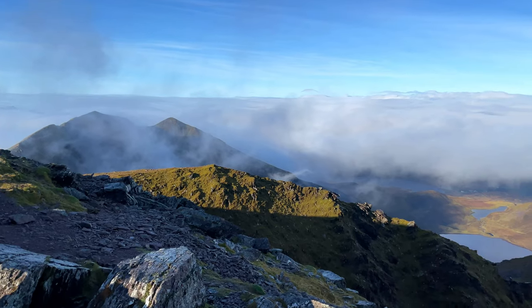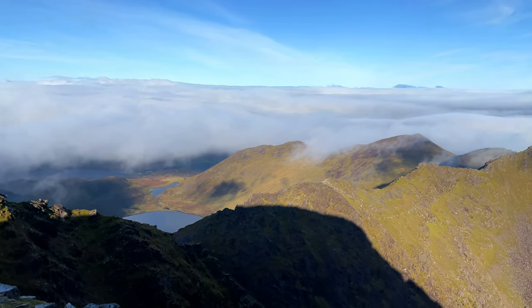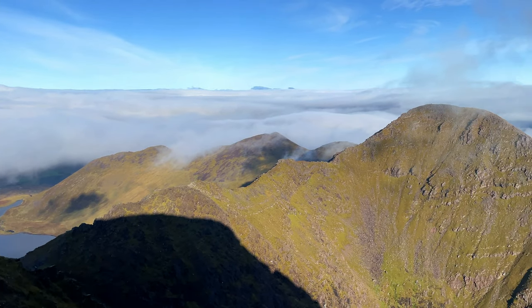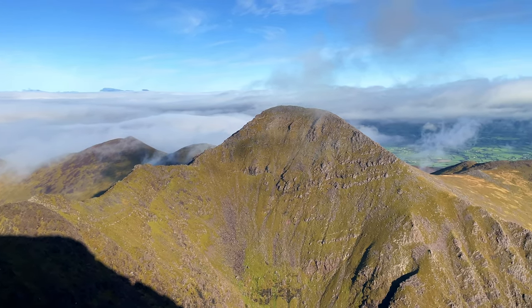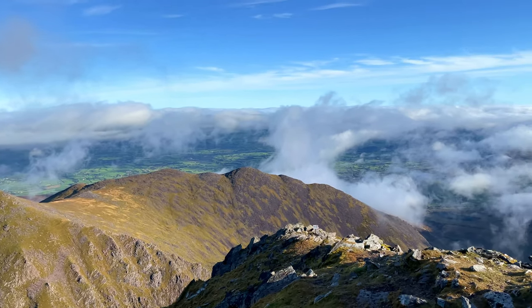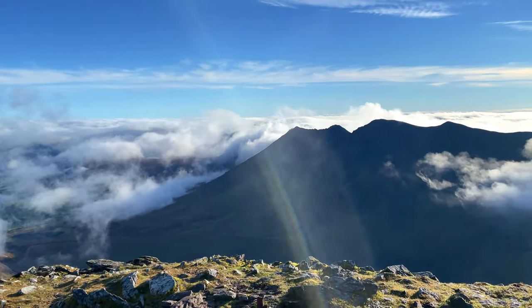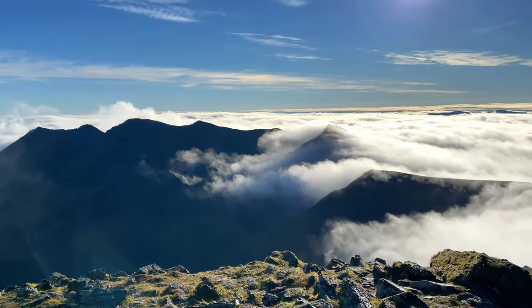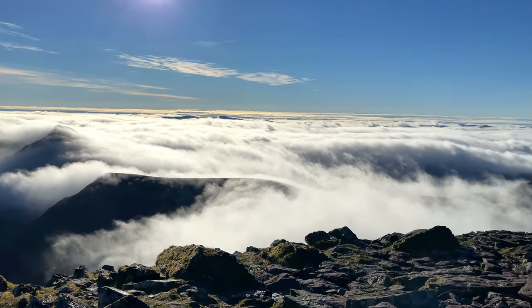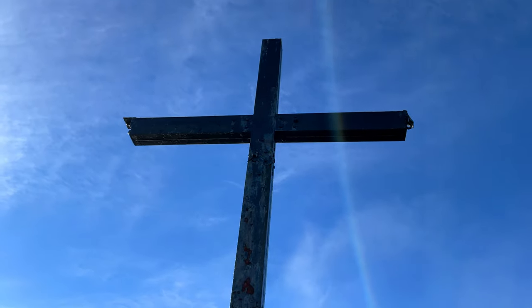Stunning. I have no words for what just happened. I cannot believe it. Amazing. Amazing. About 4 miles to the summit of Carrauntoohil, about 3,500 feet of elevation. All I have to say is thank you, Mother Nature, because it is amazing up here. I'm not gonna push my luck. I'm gonna never forget these views. Crazy beautiful. I cannot believe the clouds cleared.